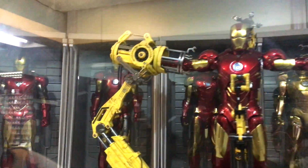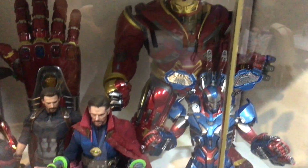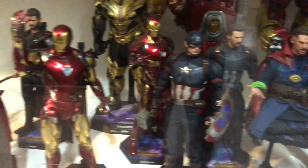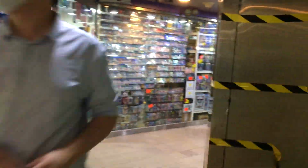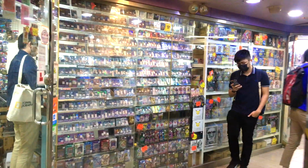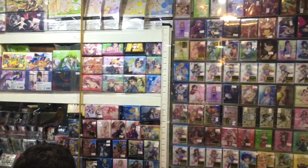Here we are, fellas. This market is very difficult to actually capture on camera to show the actual scale of this thing because it's all tight corridors, but I'm doing my best here to show you just how extensive this place is. There are countless of these small stores, mainly selling Pokemon, but a lot of other trading cards and collectibles as well, and people are out on tables playing games.